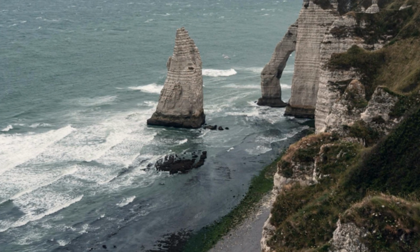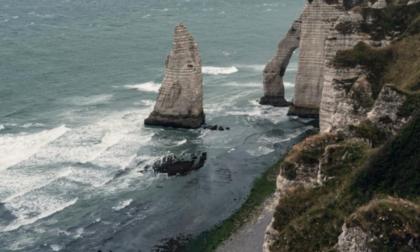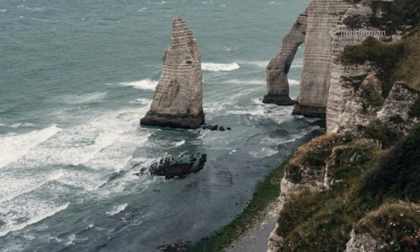These striking features are a result of the constant battle between the land and the sea, with the waves gradually wearing away the rock to create new formations. Over time, these sea stacks may collapse, adding to the ever-changing nature of the coastline.